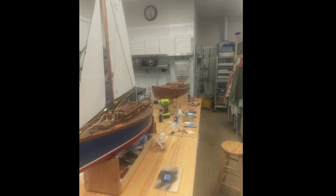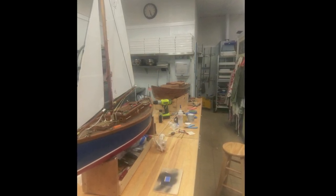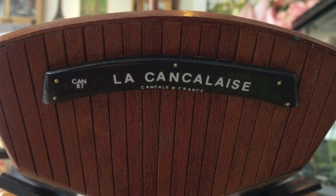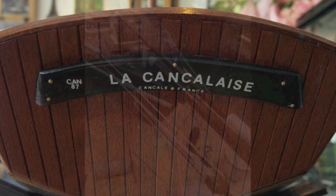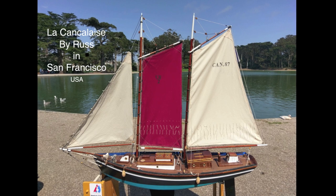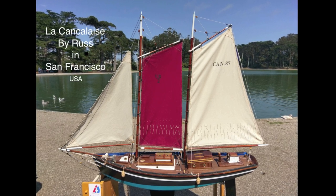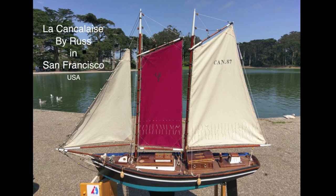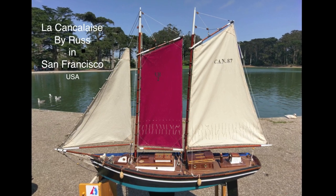Before the paint dried on this one, Russ was already busy building a schooner Irene, making him the first guy I know of to actually build both of these designs. This is Russ's finished schooner. Keep an eye out for it if you ever get a chance to visit the model boat pond in San Francisco's Golden Gate Park.